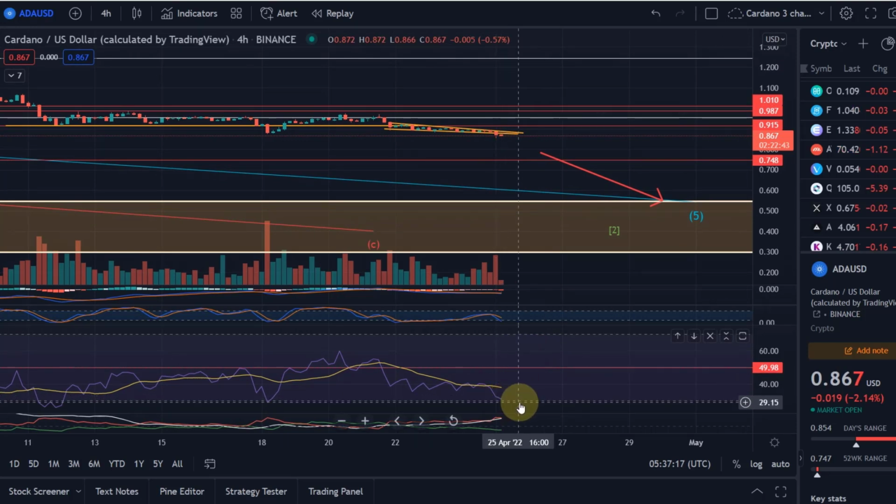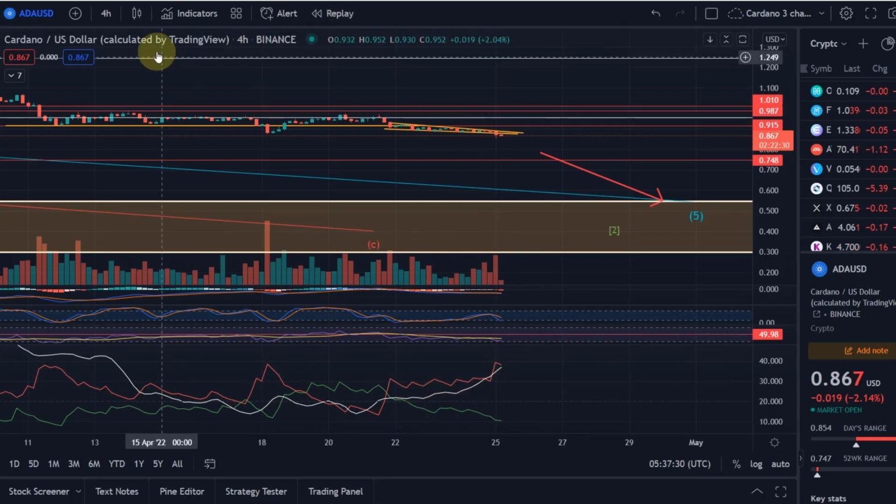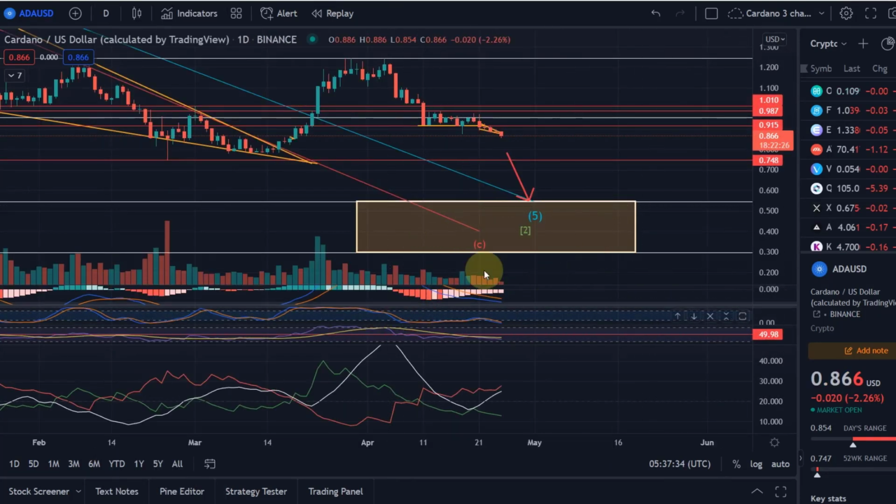We are nearly oversold on the 4-hour, and we have that negative trend. We have that short signal on the ADX and DI, where you can see down here the red line going higher, and the trend going higher. That means the downtrend is getting stronger and stronger. So that has nothing to do with a potential recovery.